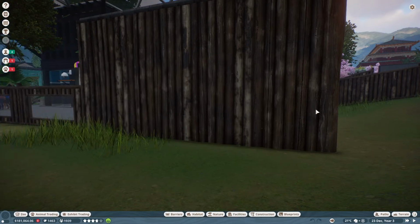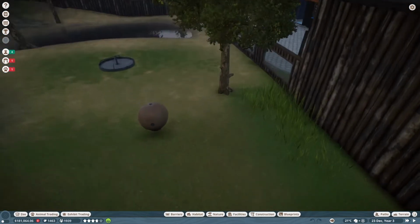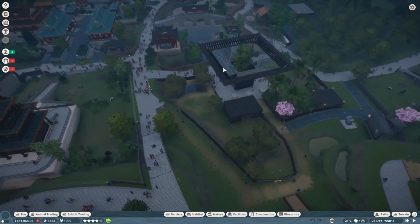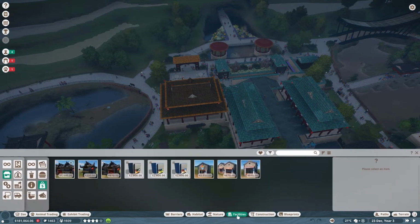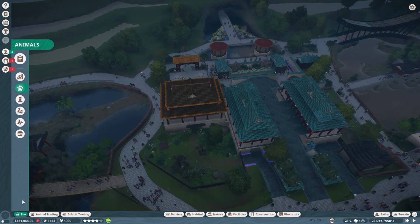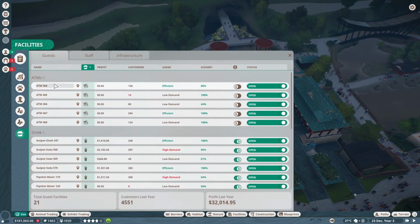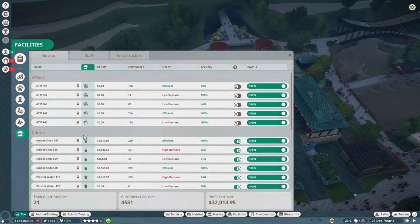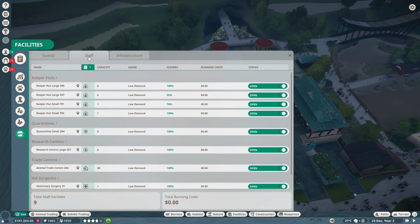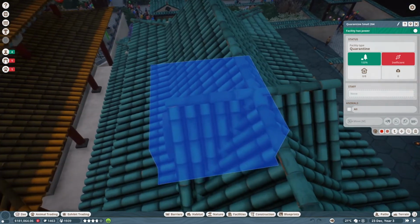And then we'll move them in. That really sucks. Why did that not work? Am I still in some weird camera mode? No, I'm not. So if I go to facilities, is there a way I can just look at my facilities and move straight to them? Facilities. And then you can go to anywhere you want. Staff facilities, quarantine small, and then move to it. That's a much easier way to find it than just looking around the zoo.